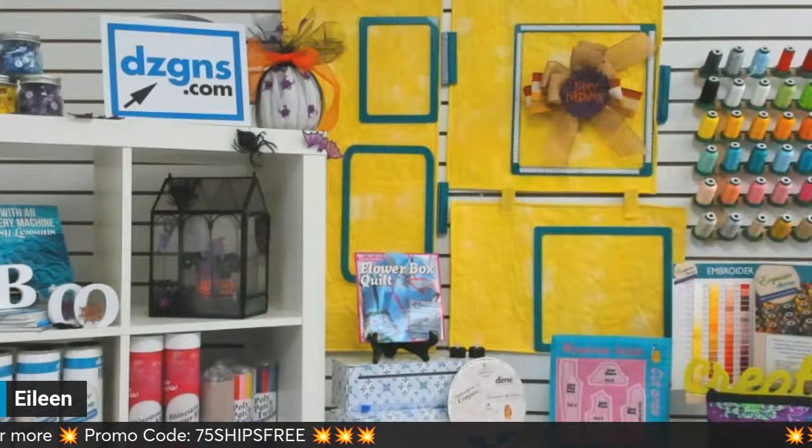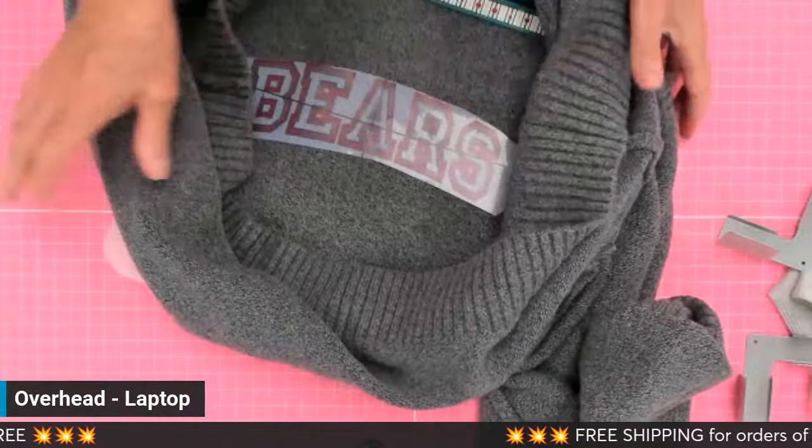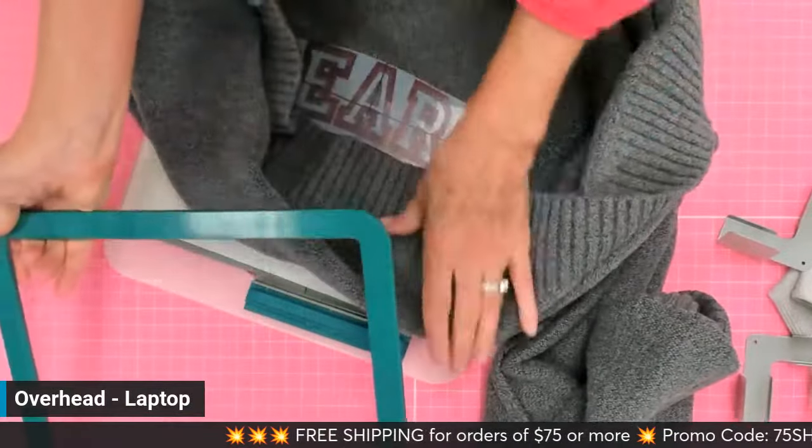Okay, so let's go back, and we have some other items to look at. Now we did the grays. So let's look at some waffle weave. I'm going to unhoop this because I'm going to need that 8x8 again.